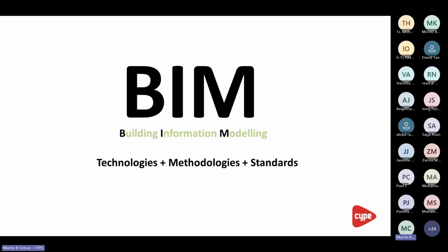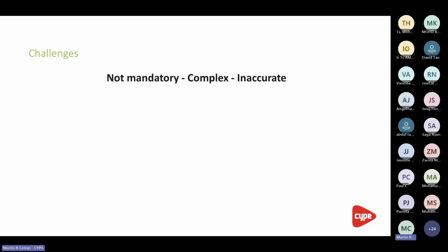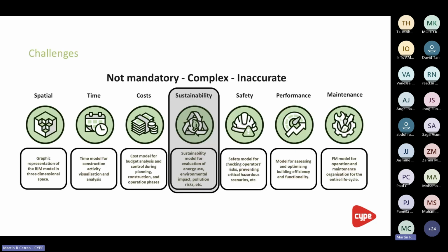Of course, just being accurate in the quantities and accurate in the cost is already being sustainable. Over consuming, over wasting is always against sustainability. So this is the first obvious step, right? But if we are talking about BIM workflows, we see that we have different stages and different areas of the BIM world. Let's say we have spatial information, time management, safety, performance, maintenance, cost. So we've been addressing costs here, but we also have sustainability.